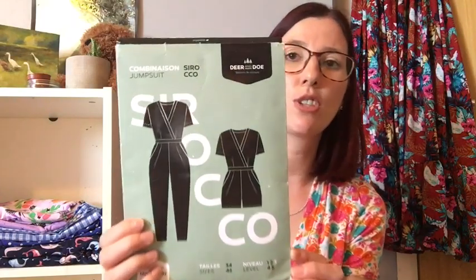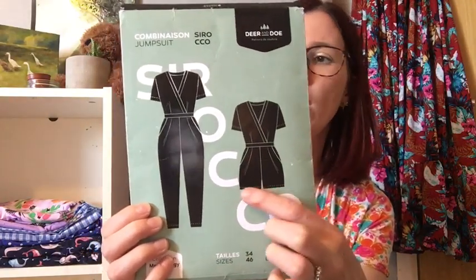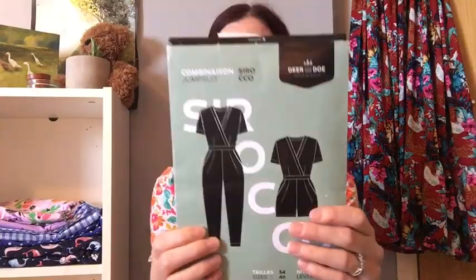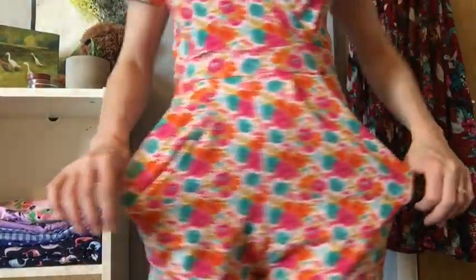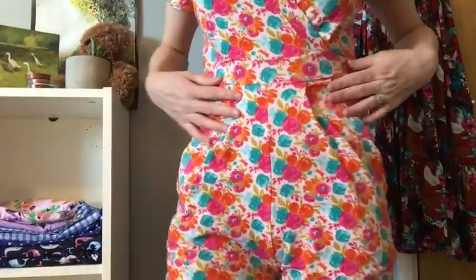And then day 28 is today, and I am wearing the shorts version of the Deer and Doe Sirocco jumpsuit, so this version. And I love this because of the pockets. So I'll stand up so you can see, but yeah, it's got lovely deep pockets. Love them. It's nice and sort of fitted. It's got this crossover detail, but there's enough space to sort of wiggle in and out of it.